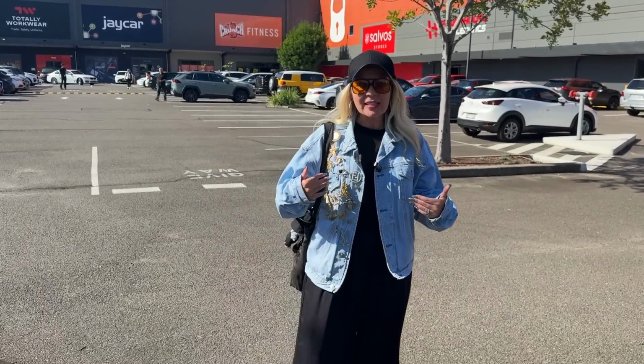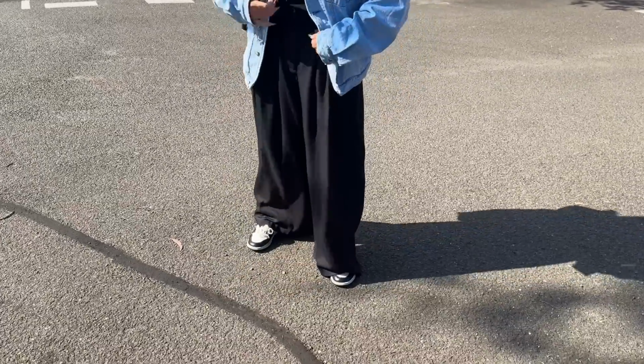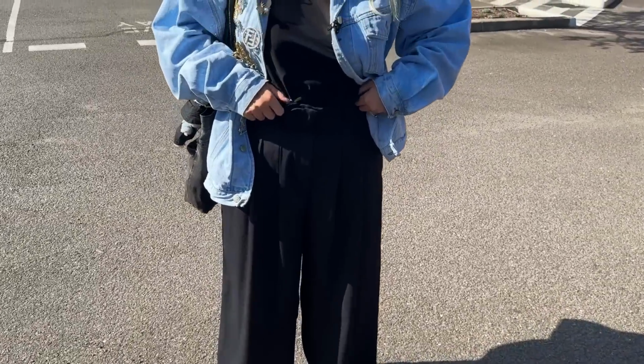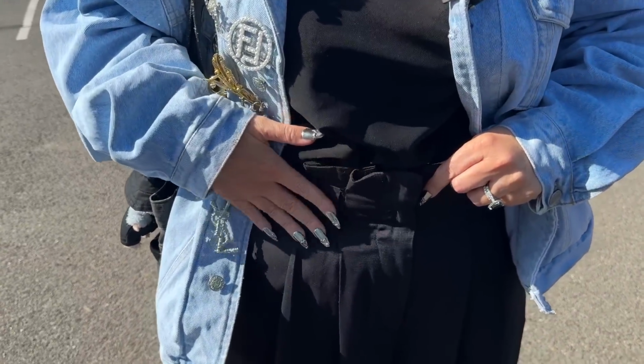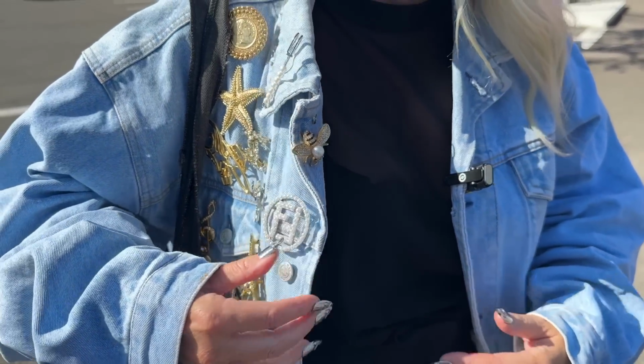And then because this is so OTT, I've just gone for very simple underneath: these high-waisted pants, I bought these about 10 years ago. They were like $10 and I just love them. And then a simple mesh t-shirt, cap, because you know I'm getting down to thrifty business today.